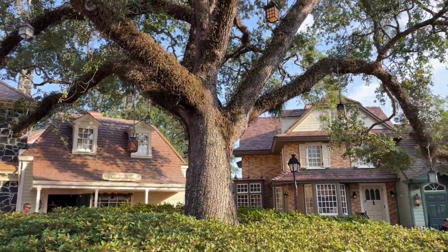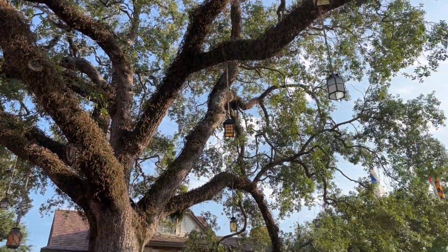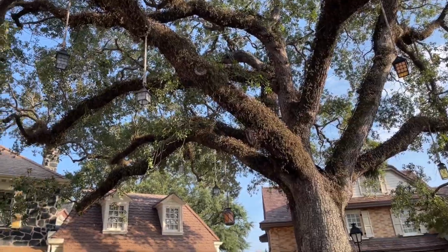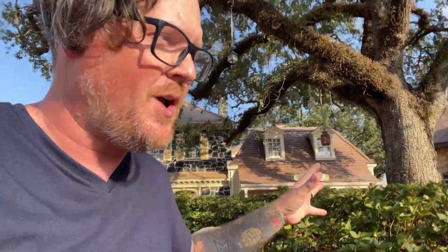They're trying to get onto Tron. They're trying to get to Space Mountain. They're trying to get to whatever their next attraction is, whatever their next meal reservation is, whatever restaurant reservation they have. They're trying to get from point A to point B as quickly as they can, and they just sit here on this ledge to take a load off, but they don't realize what this tree is, what it represents, and what the history behind it is.